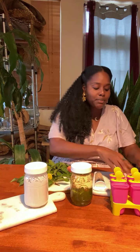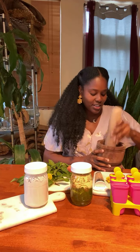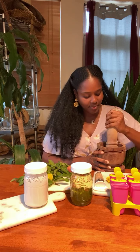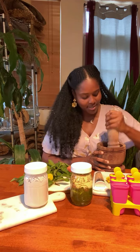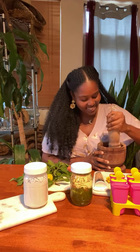So chopping up some of the plant material, I like to sometimes take some of my denser plant material and put them in a fruit mortar and pestle and chop them down so that they become like a puree, but that still holds its shape, right? So just chopping some of that down. Sorry if I'm making too much noise.